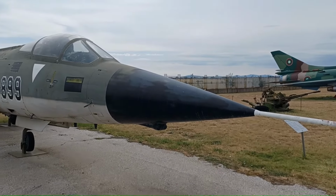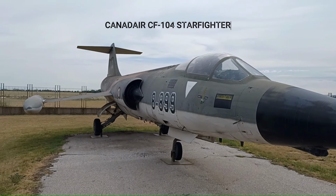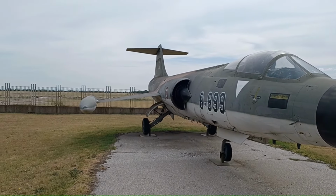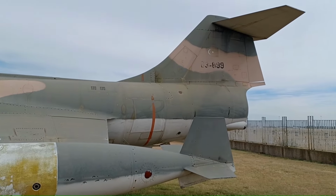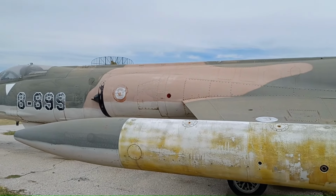Canadair CF-104 Starfighter, based on the Lockheed F-104 Starfighter, and it was built under license. 200 were built. The Turkish Air Force used them up to 1995, and this is one of their examples you can see here.